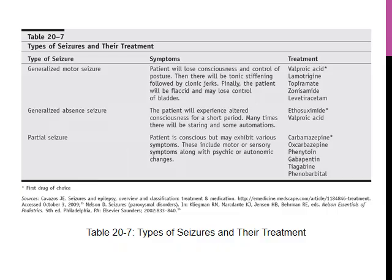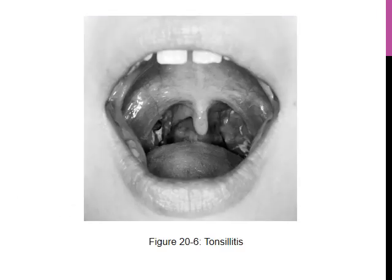Here are some types of seizures and how you would treat them. Look, this kid has tonsillitis.